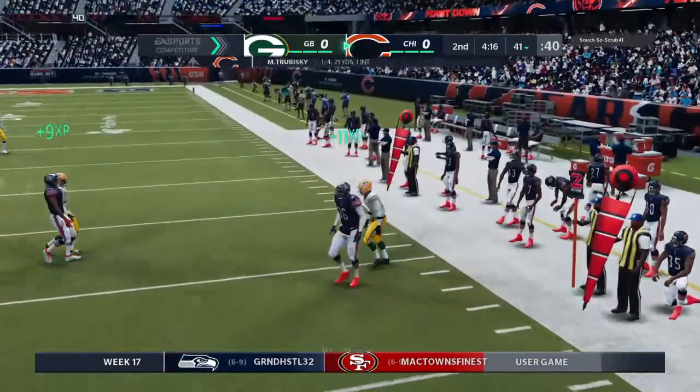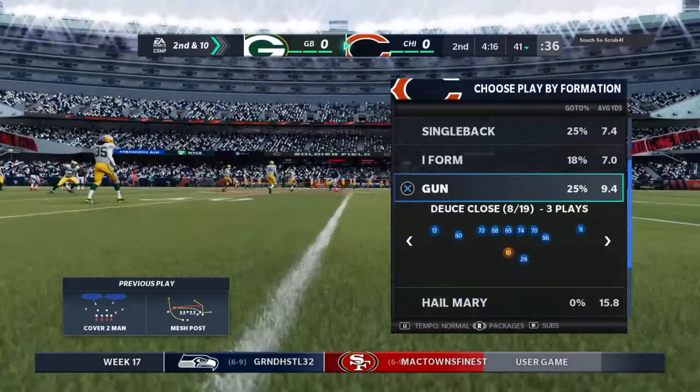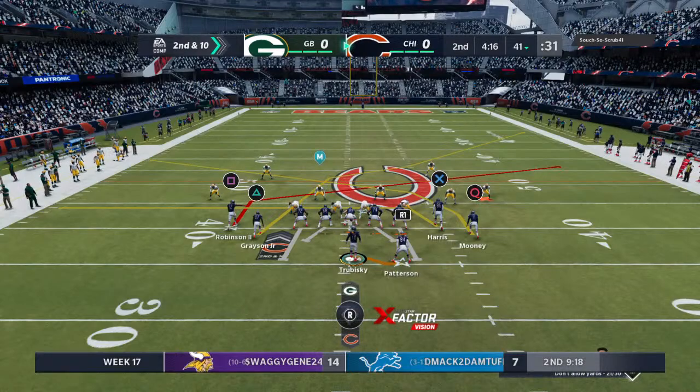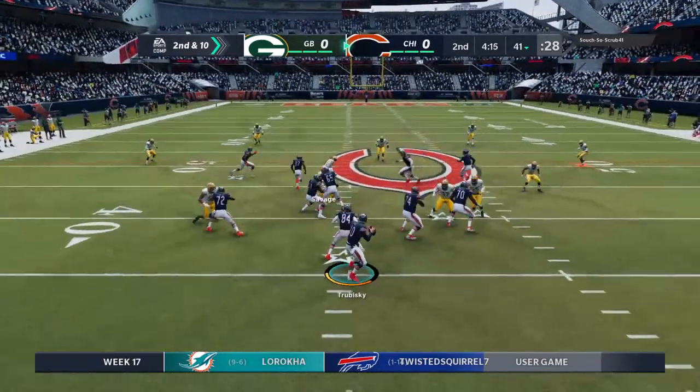Now the first play of the drive there is incomplete. So much for the best laid plans and best designed plays. That was good coverage along the sidelines. No place for that one to get in there. It sails incomplete. 2nd and 10, a very chilly day here, but no snow.